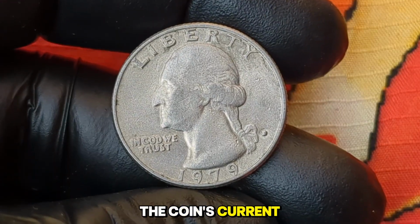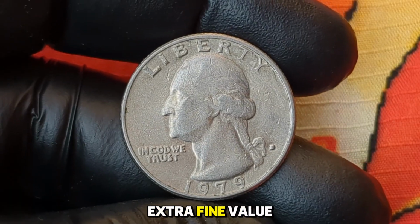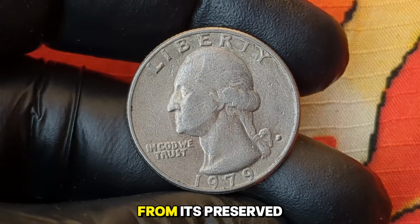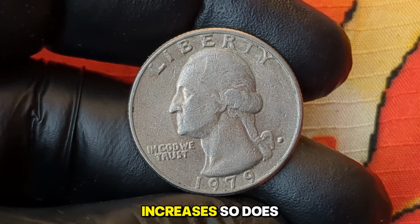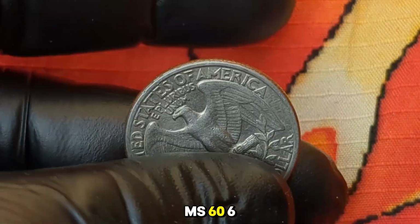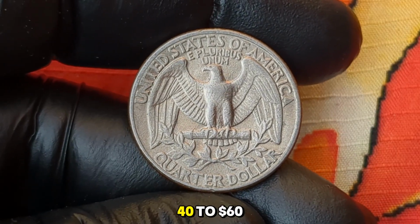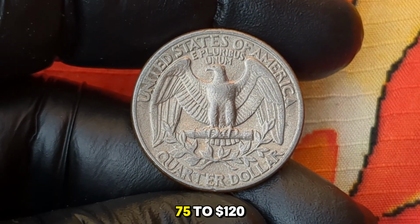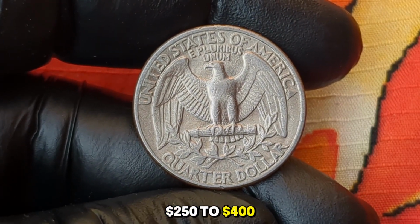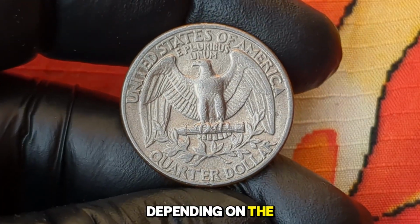Let's talk about the coin's current market value in extra fine condition. 1979 D Washington Quarter extra fine value: $1 to $2.50. Even though it's a common date, the premium comes from its preserved quality and collector demand. As the grade increases, so does the value. About uncirculated: $3 to $5 MS60, $6 to $10 MS63, $12 to $20 MS65, $40 to $60 MS66, $75 to $120 MS67. Can reach $250 to $400. High-grade coins certified by PCGS or NGC can sell for even more depending on the strike and surface quality.